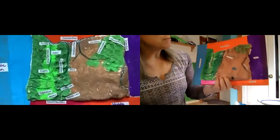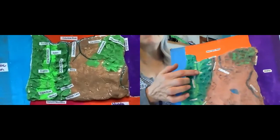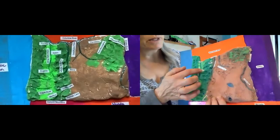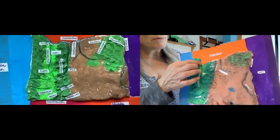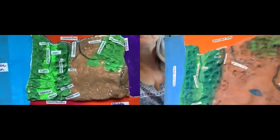After adding the bordering states, we added a couple of major cities. We added Salem, the capital of Oregon, which is down the Willamette Valley, about an hour south of Portland. We added Portland up at the mouth where the Willamette River flows into the Columbia. So in that little dip is where Portland is.